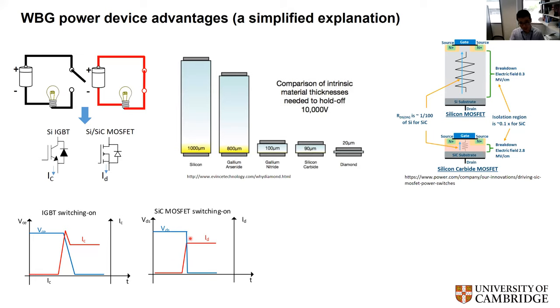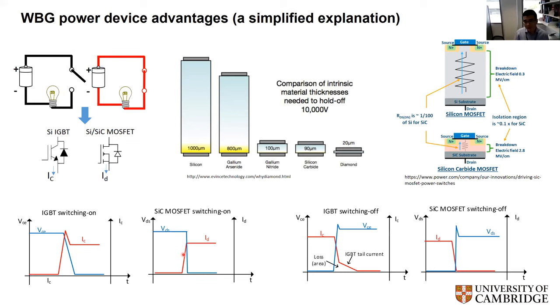Silicon carbide MOSFET in particular can have very fast switching. That means the changing of the current and voltage can be much faster than the same rating of silicon IGBTs, so switching energy can be reduced. Similar, but even more dramatically better, is switching off. The IGBT as a bipolar device has a much larger switching off energy, but silicon carbide MOSFET can switch off very fast, so the switching off energy can be much smaller. So that switching loss reduction and the conduction loss reduction are actually the main benefits, I would say, from the wide bandgap devices, especially now we talk about silicon carbide and gallium nitride. Diamond, maybe in the future, but it still needs some time.